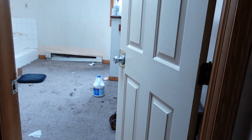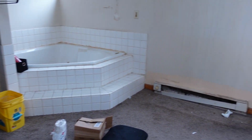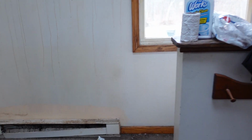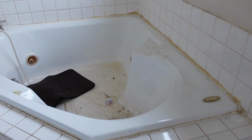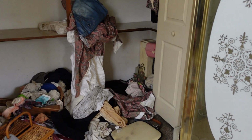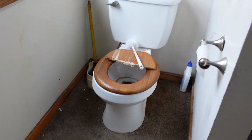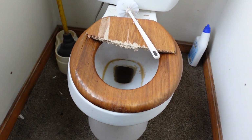Now this used to be a really beautiful bathroom, and it's just been torn apart. You can see on the walls, I don't know if this happened when they were taking a bath, but you can see all of the watermarks that are on the wall. The bathtub was left in terrible shape. Here's the closet. Check that out. Super nice. How about that toilet? You don't even have to lift the lid if you want to use it.